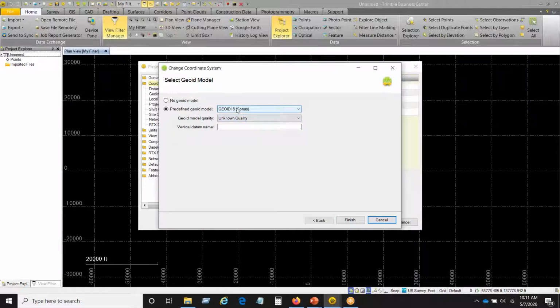And then this job was actually done in GEOID 09, I believe, because it was done a few years ago. But I'm going to go ahead and update it to GEOID 18. So that's one of the nice things here. I'm going to hit the back button.